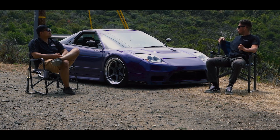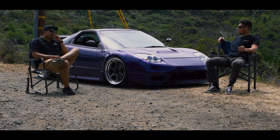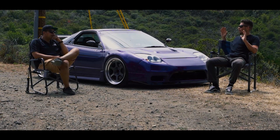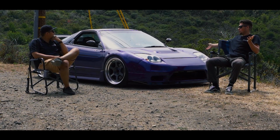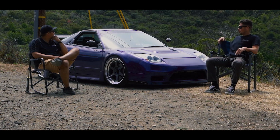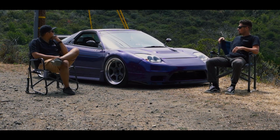As far as the future of the build, anything in the near future? Any end goal, this is what I want it to look like, or are we already there? I don't know, I think it's never ending. What else do you add? It's always small things, a bunch of small stuff, fixing things here and there.